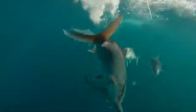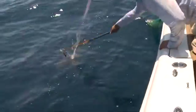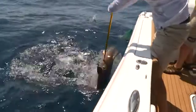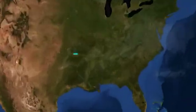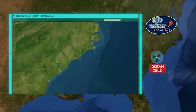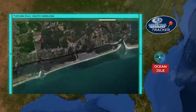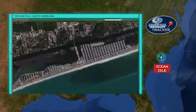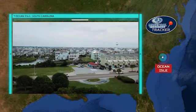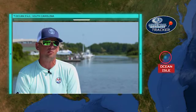Last time you saw my good buddy, Captain Boomer Montgomery, we were catching amberjacks and cobias and pretty much just about everything you could possibly want to catch. Well, fast forward, it's almost 3 years later now. On this week's Mossy Oak Fishing Tracker, we're headed to Ocean Isle, North Carolina. The small city of Ocean Isle spans the barrier island of Ocean Isle Beach at the southern end of North Carolina's coast. It's a small, quiet, beachy town, and that's the way they like it. And that's what we wanted to be a part of.